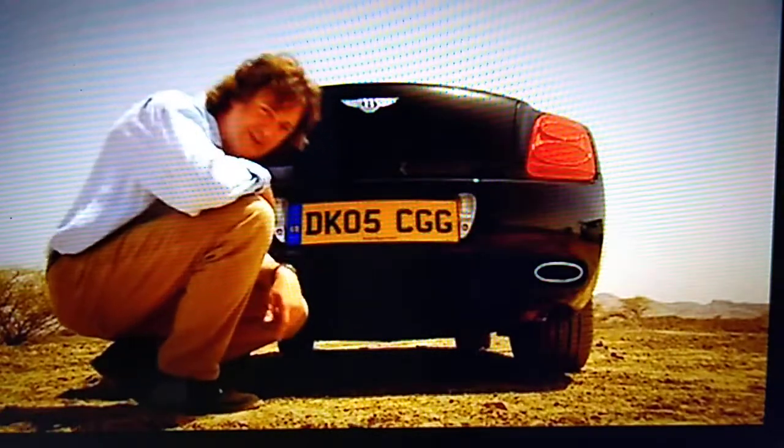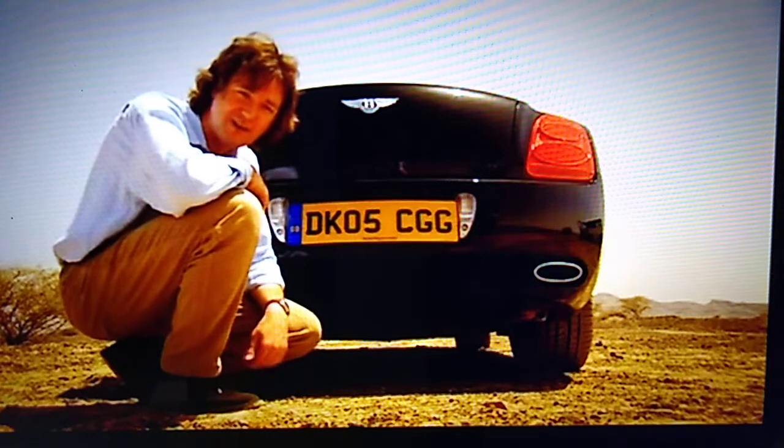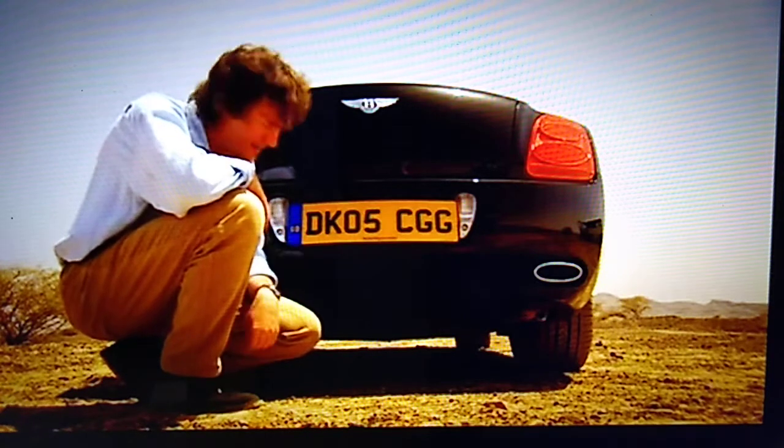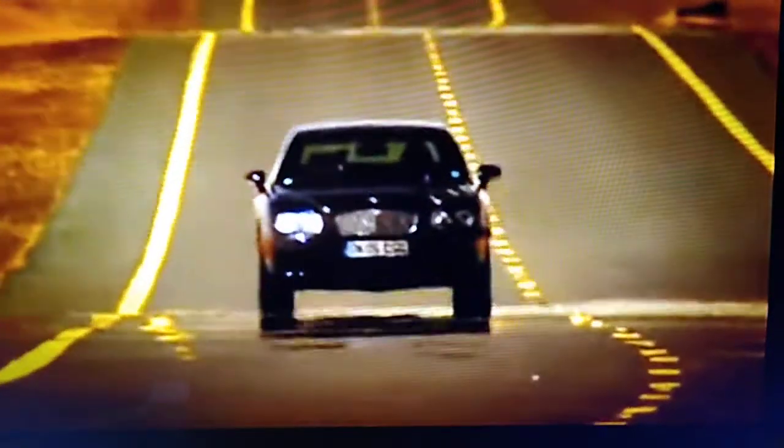Meanwhile, here at the back of your luxury four-door saloon, just behind this little grille, there's something called a diffuser. Now, normally these are found on racing cars, and they're there to stop them taking off at really high speed. And there's a good reason for this. It's the Flying Spur's party piece, a top speed of 195 miles an hour. And that makes it the fastest four-door saloon in the world.